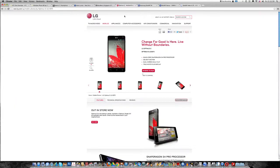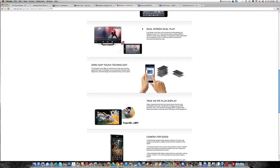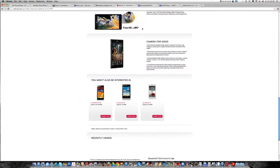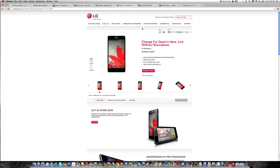Okay, next is the LG Optimus G. There's no G Pro here. So there's zero gap touch technology, which I think is quite nice. Pretty cool phone. Now you guys might know about the LG manufactured Google Nexus 4, which is the exact same phone as the Nexus 4. Now, it doesn't make that much sense when I say that, but it is. I know it sounds absolutely ridiculous, right? But it is the same phone. It has the same specs, just more storage, and not the latest version of that.